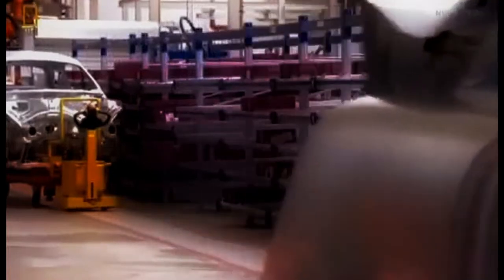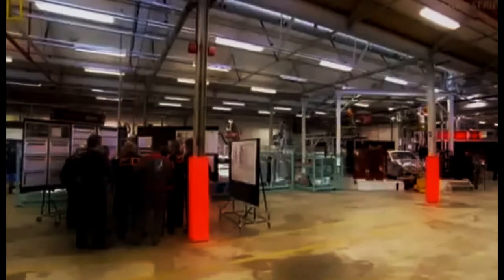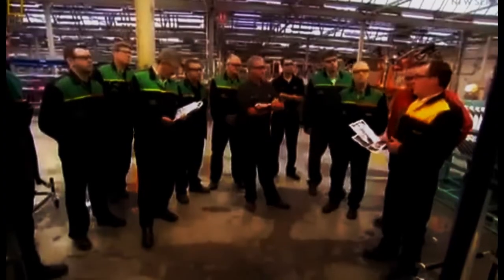After the reveal at the Frankfurt Motor Show, the Coupe will go on sale to the public. To meet their projected demands, Plant Oxford will need to produce a Coupe every 7 minutes. With such a tight deadline, the body shop team hold regular meetings to ensure targets are met.